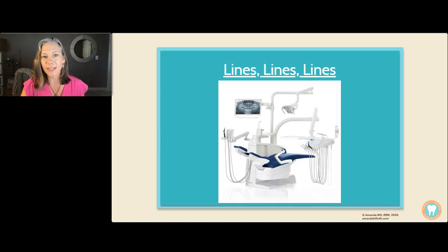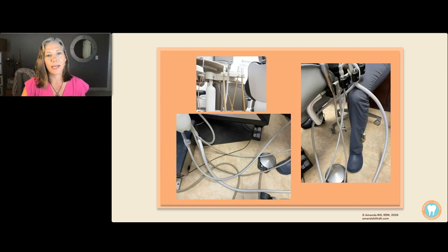So there's all these lines in our dental unit operatory, and we have water lines and we have suction lines, and they really get confused. I actually started only talking about water lines, and then people started asking me so many questions about suction lines, and I was like, oh no, I don't know about those. And I decided, well, darn it all, I guess I should know about them. So that's what brought me to diving into that.